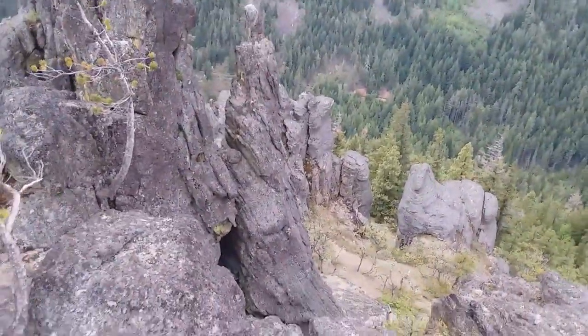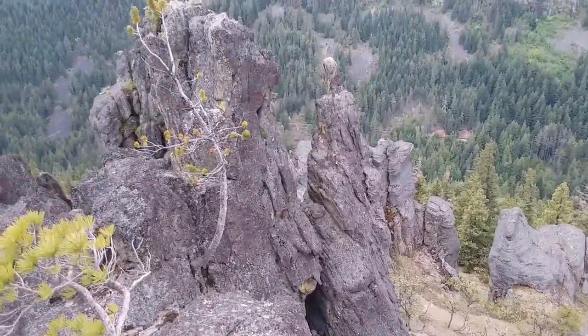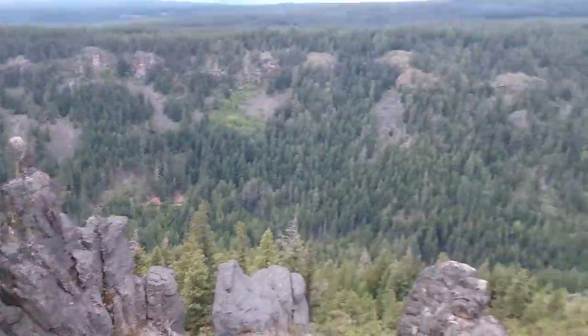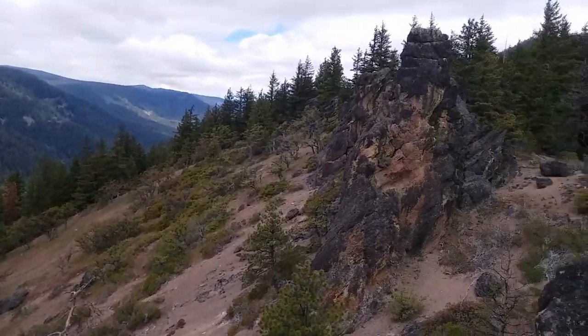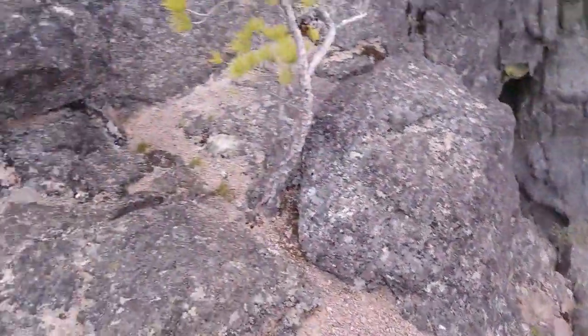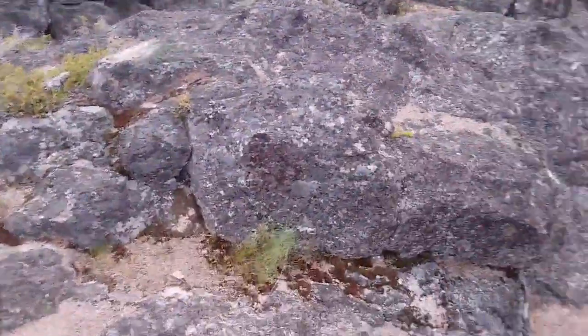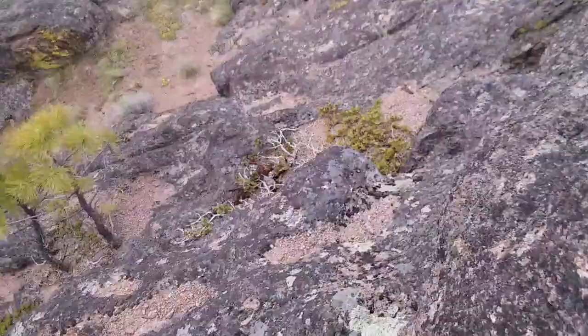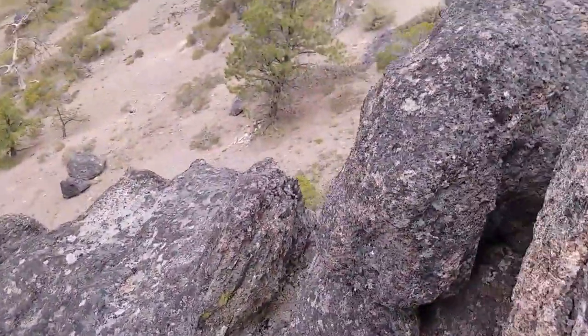But this is so neat up here. Never seen this before, never heard of it, don't know anything about it, but you can see it goes over to there. I'd like to try and get down in there. The nearest peak, as far as I can tell, is called Gordon Butte, and we're on sort of the southeast flanks of it. Whoa.